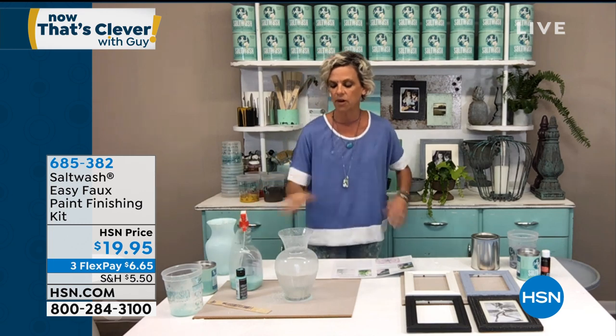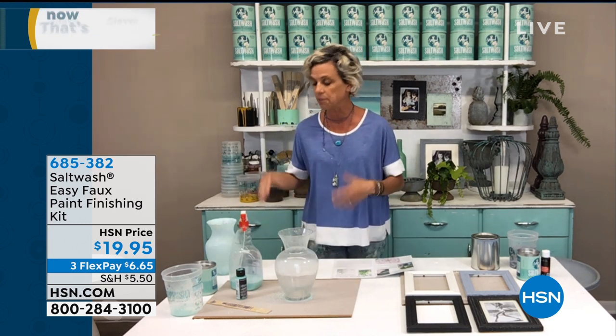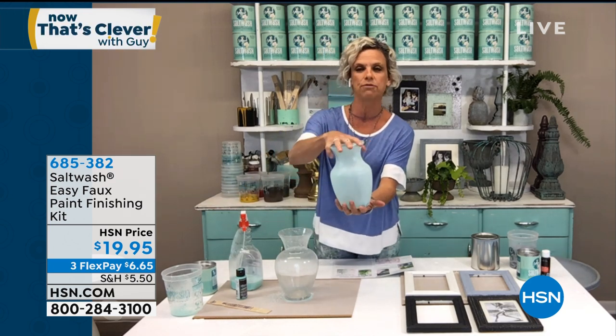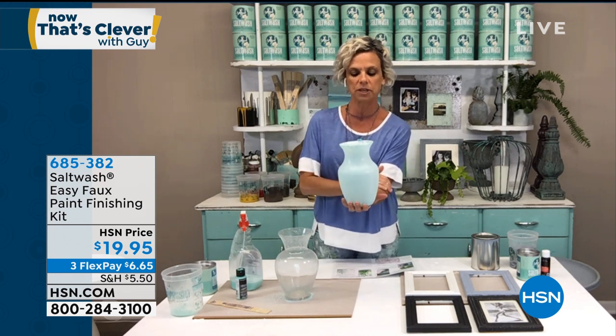And you might want to do another coat. You kind of add the depth of the color to it, the depth of the weathering sea glass look. But after it dries and you finish with all the spraying that you want to do, you get that sea glass look. And that can be done on any kind of glass item that you have.